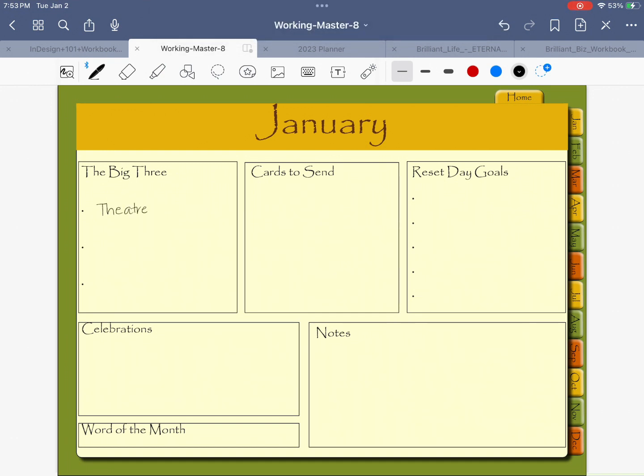I'm using my Apple Pencil to write in 3 items that are important to me. These are things that bring me joy and give me creative energy. They aren't the shoulds. You won't find an oil change or a dental appointment here. You'll see I'm going to a play this month. I've set aside a weekend to spend with a crafting buddy. And I've joined a new book club challenge.